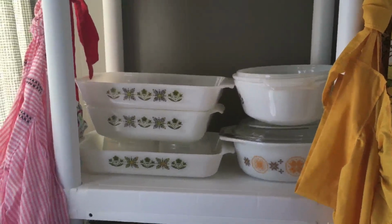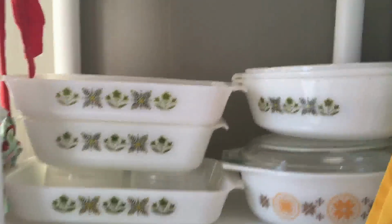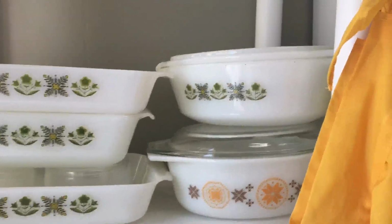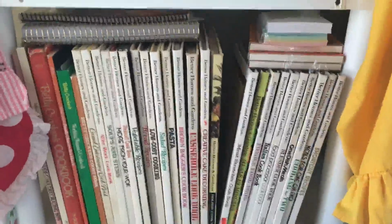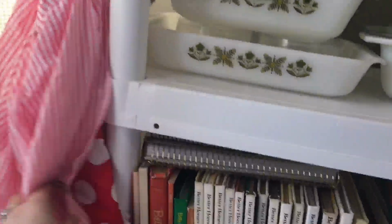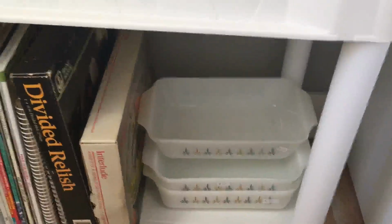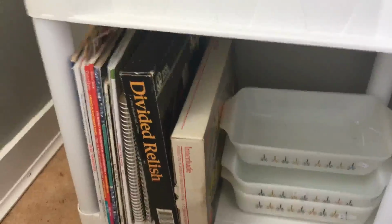But I do store some of my vintage Pyrex and Fire King stuff. So I have quite a few of this pattern, which I believe is Fire King, and I'm not sure what it's called. And then I believe this is Town and Country, which I really like, but I think that's the only piece I have. I have a bunch of vintage cookbooks. I pretty much only collect the Better Homes and Gardens ones, and I have some Betty Crocker ones as well. I also hang a bunch of aprons from the sides there, and then I have more down here and more down there, and then I have some more non-vintage cookbook stuff, and a couple of vintage glass tray things, like divided trays.